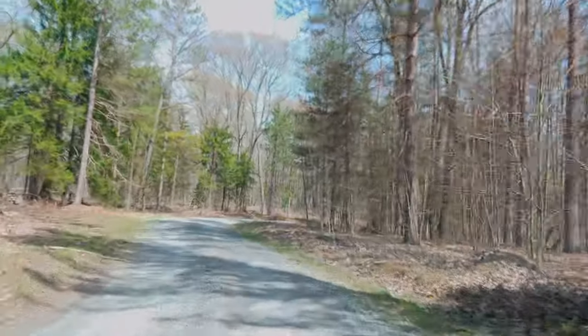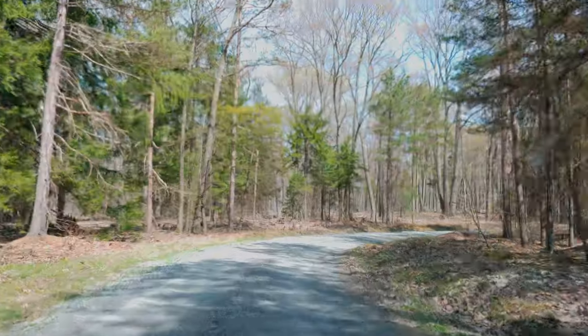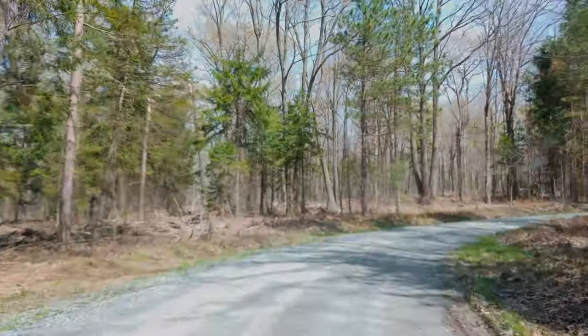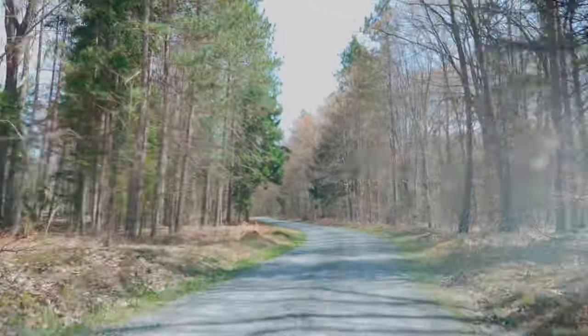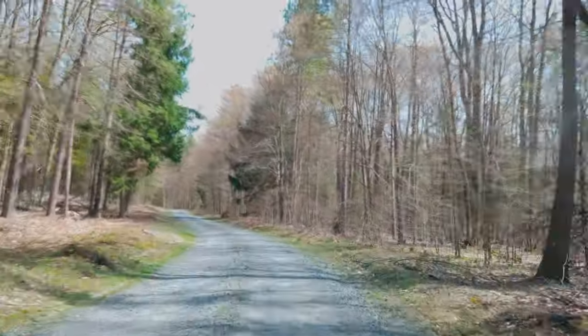Sometimes I wonder why we trust the GPS. Apparently this is Oslong Road, and hopefully it gets us to the right road to Panther Rocks. Stick around and see if it does.